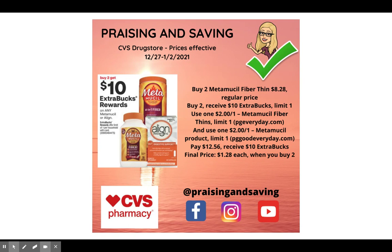So when you buy 2 of them, you're going to get $10 back in extra care bucks, which is a lot of extra care bucks. But you're going to use a $2 off coupon on one of them and a $2 off coupon on the other one of them. So you're going to have $4 in coupons, and then you're getting back $10 in extra care bucks. So you're going to actually pay $12.56 at the register, but you're going to receive $10 extra care bucks.